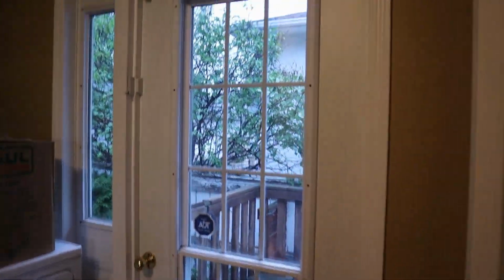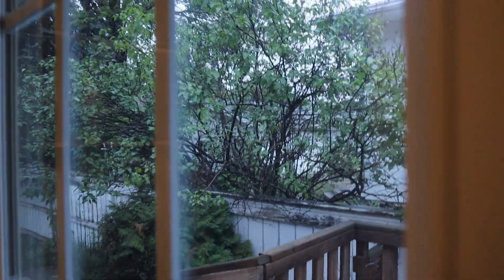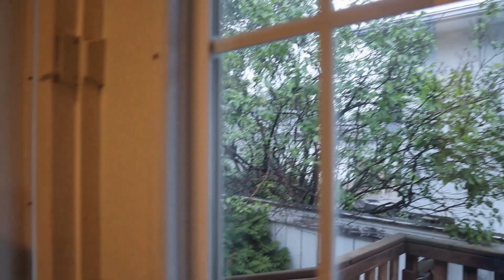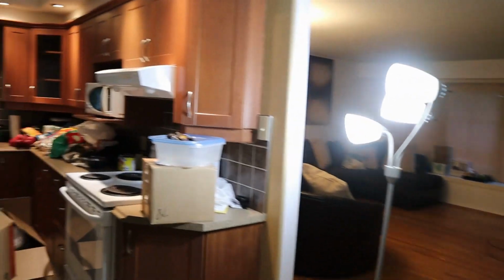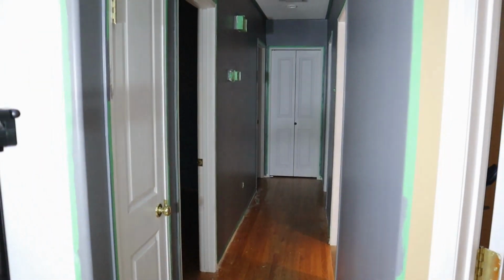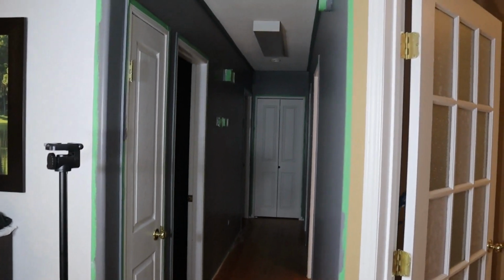This is a back door, back entrance, whatever you want to call it. And that's it. It's raining outside, so I'm not gonna go out today. Maybe some other time. But yeah, this is what the laundry looks like as of right now. So back to the living room and kitchen. So yeah, now the hallway. Like I said, the lighting is messed up. And so this is the hallway to the rooms.